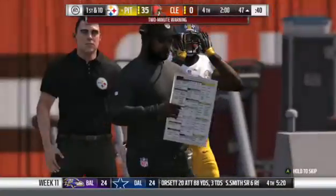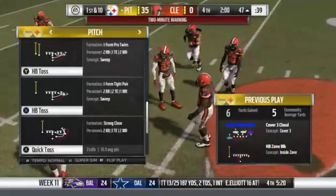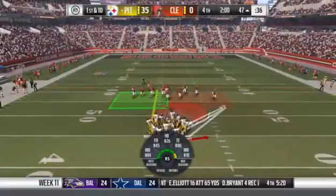And a new set of downs here after picking up the first on the ground. Time for a break. Back to finish it off on EA Sports after this.